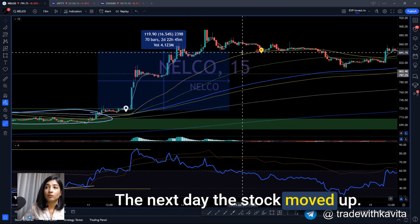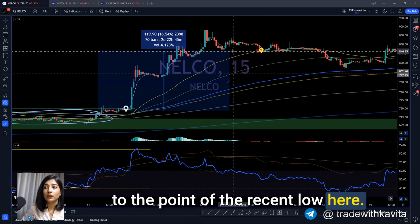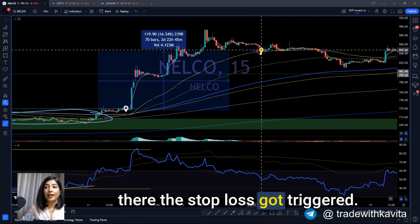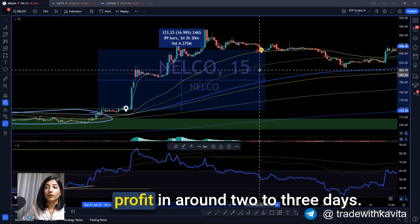The next day, the stock moved up, and then we trailed our stop loss to the point of the recent low here when the stock took a little bit of a correction and came to revisit the 50 EMA on the 15-minute time frame. There, the stop loss got triggered. As a result of that, we ended the position with around 7% profit in around 2 to 3 days.